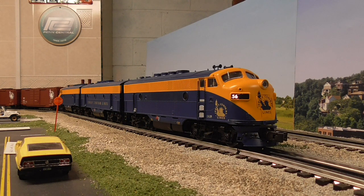Alright, so we'll run our Lionel CNJ number 56, 57, the B unit number D, in model form, because that's the only way we'll be able to enjoy it now.